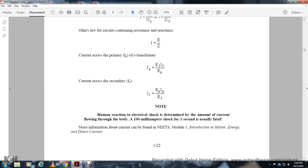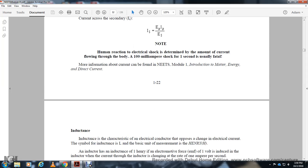The human reaction to electrical shock is determined by the amount of current flowing through the body. A 100 milliampere shock for one second is usually fatal. More information about current can be found in Neets Module 1, Matter, Energy, and Direct Current.